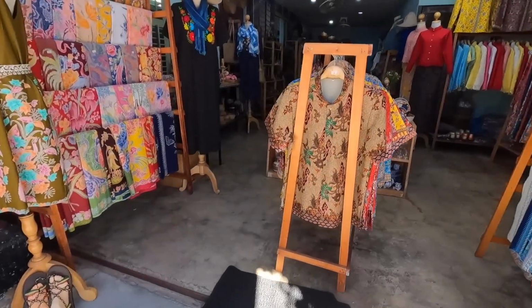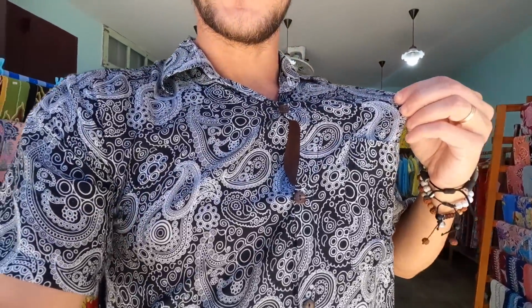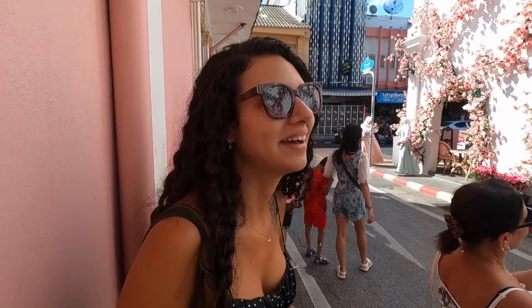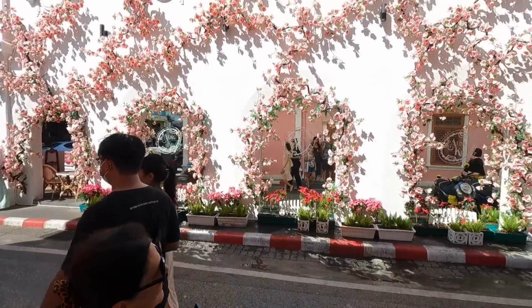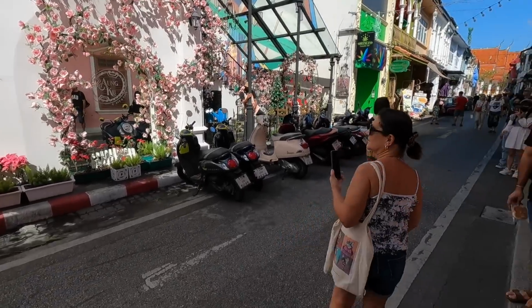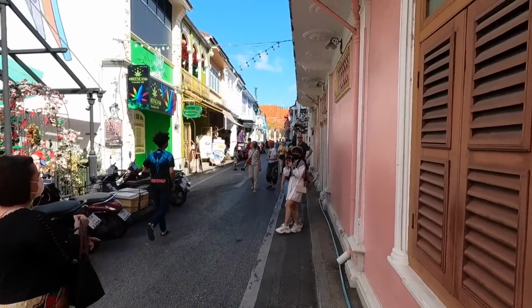Some funky shirts here, funky designs. Mine's a bit funky today as well. Nice. Got this in Cambodia. This is the Instagram street apparently. Yeah, it looks very nice with all the trees and the flowers. Yeah, everyone's taking pictures here. Looks like more of a walking street as well, less cars.